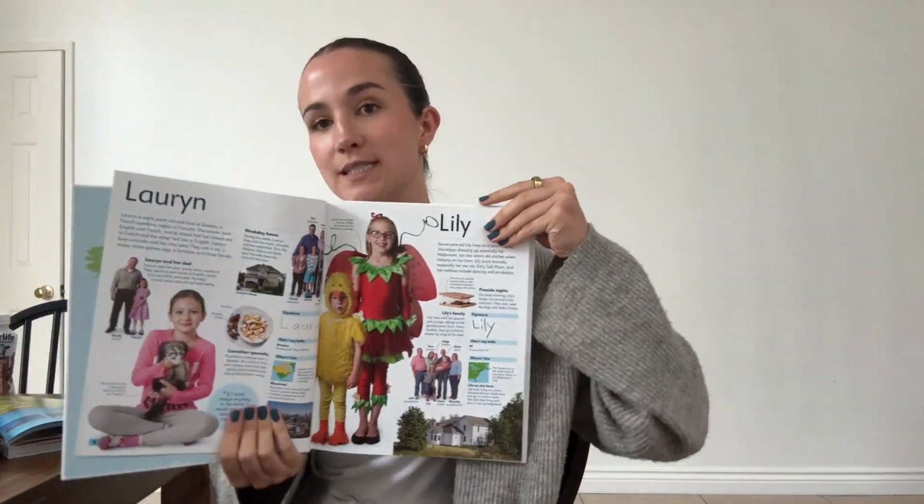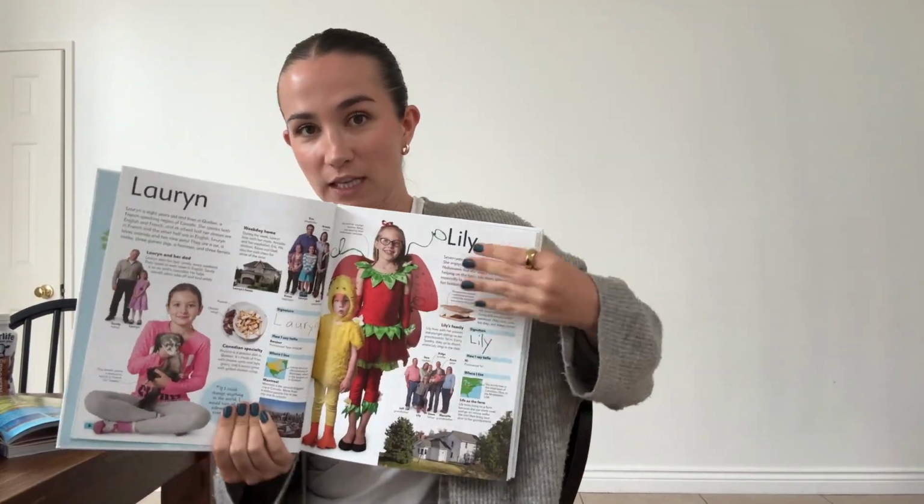I'm having them each pick one child from the children, just like Neva. Those are going to be the two that we do the activity on. No surprise that Rosie chose Lily with the fancy girly swirly ladybug costume. So we're going to read about Lily. Any guesses about which country she might be from?